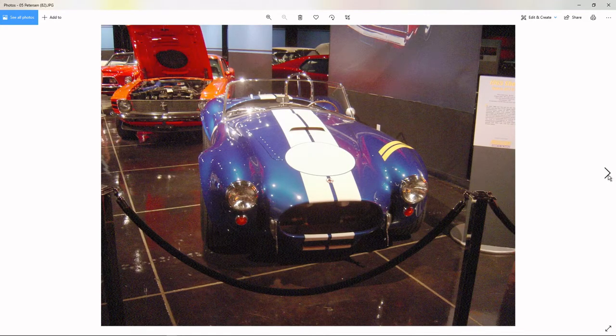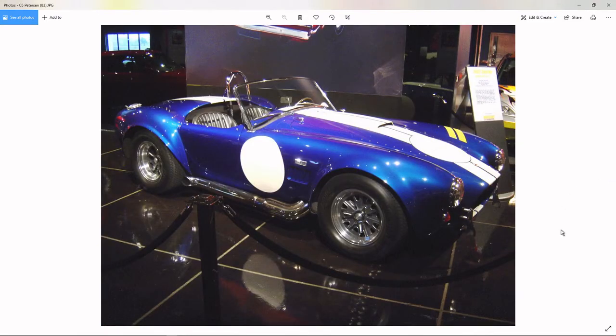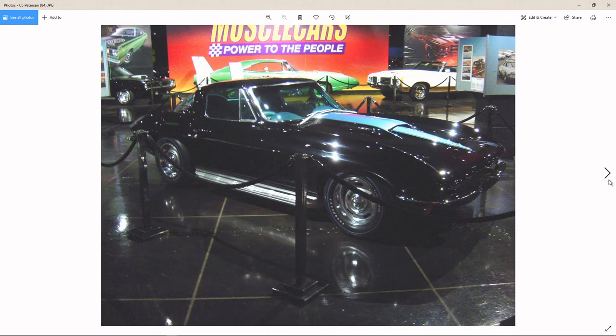One of my favorite American cars, the Shelby Cobra. Very nice. And now I'm realizing the Kyosho is not accurate because the Kyosho has really tall bumps back here. C2 Corvette Stingray, I'm guessing.